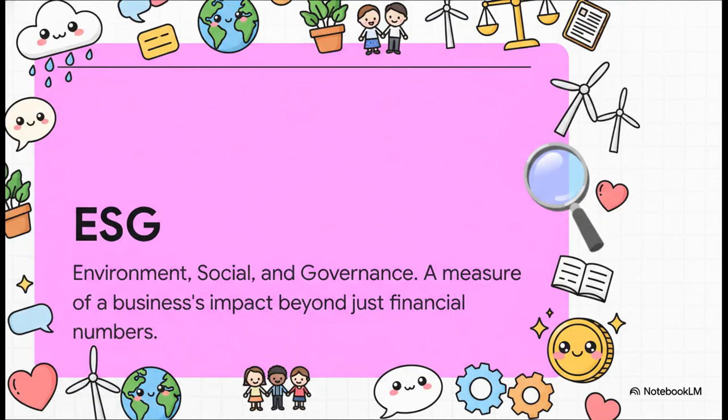Now, a huge part of this modern framework gets captured by just three letters, ESG. It stands for Environment, Social, and Governance. Really, it's just a way of measuring a company's performance beyond the financial numbers. Looking at its impact on the planet, its people, and its own internal accountability.